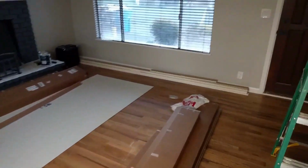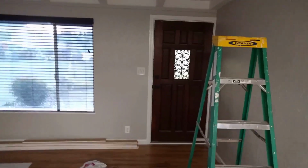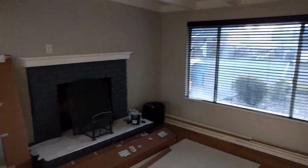This has been a project. My son's been working real hard on it. We got to paint that front door gray too. Probably the same gray as that brickwork there. We'll paint that gray. I just thought you guys would like to see what I was doing.